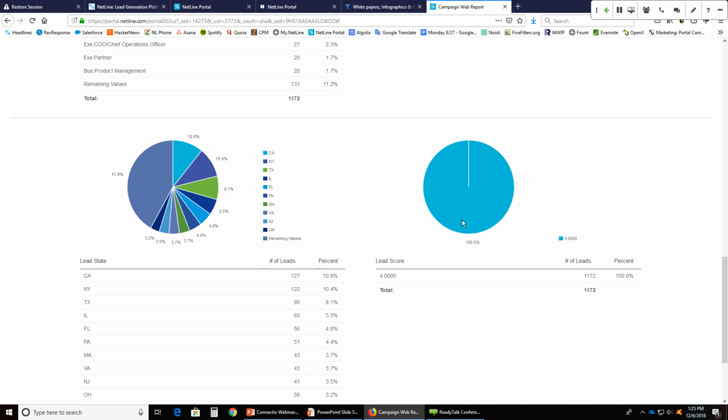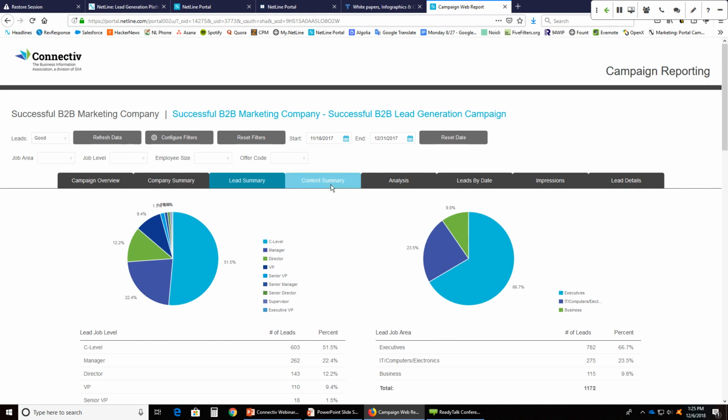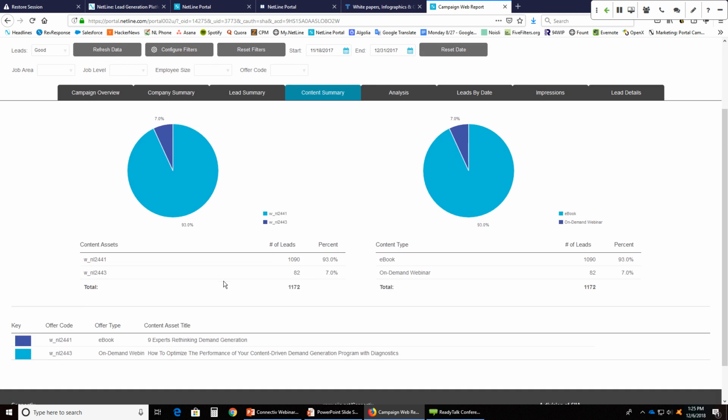And you can score the leads, so typically it's not always a perfect 4, as much as we would love it to be. Content summary. If a campaign has more than one asset, you can see how they perform against one another. If there's more than one content type, there can be infinite. You'll see how those things stack up against each other there as well.